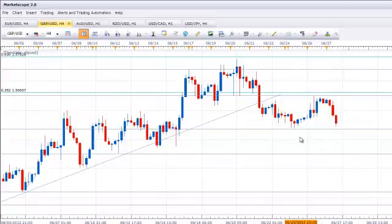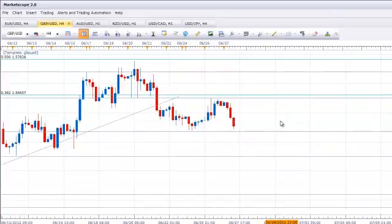We have strong support right here, as the low so far of this decline comes in around 155.40. The way to trade this at the moment, I'm personally on the sidelines in this pair, but you could go long right here and put your stops a bit below this trend line and these lows. I don't have a bias towards either direction, so you could go long down towards the support, or you could wait till the pair moves back up towards resistance.